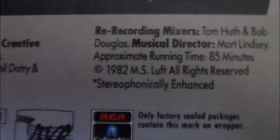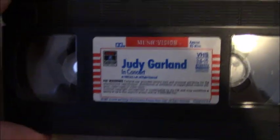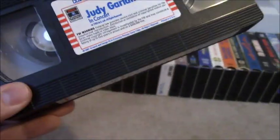This was originally released by Columbia Pictures Home Entertainment in 1982, and the program's from 1982, but this is a 1987 reissue by RCA Columbia Pictures Home Video. And it opens up like this. Hang on, guys. Alright, there we go. Sticker label, end label. There is a print date right here, and it's October 29th, 1988. So, printed in the 44th week of 1988. Since there's a print date right there, we all know what it has at the end.